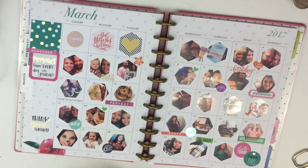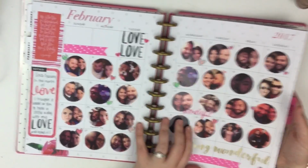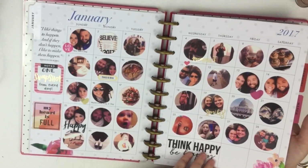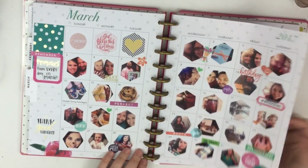So I really, really love doing this in my memory planner. I did the same thing in February, except these were a picture of me and Matthew every day. And in January, it was like March, where it was just a snapshot from every day. So I really love how March turned out.